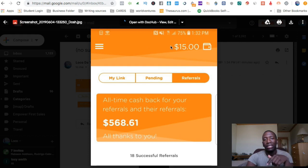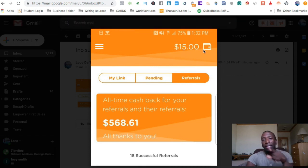I took this screenshot today, because as you can tell, this is me with my hotspot going to my laptop right now. So $15 is what's in the account right now. You have to have 25 to take it out. Once I get the extra $10 from the pending referrals, because right now I have 7 pending referrals, then of course the income is going to go up.